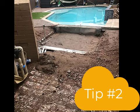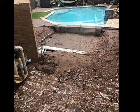Tip number 2, building an in-ground hot tub is a messy job. There's a lot of dirt. People are going to get dirty. They're going to have to cut things and move things and dig things. So be prepared for that. There's going to be noise. It's not going to be neat and pretty until the end. Now you can still expect that your contractors take care of your home and your property and all of that, but understand that it is a messy job.